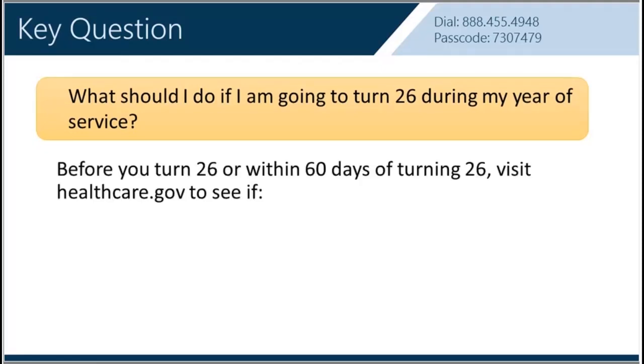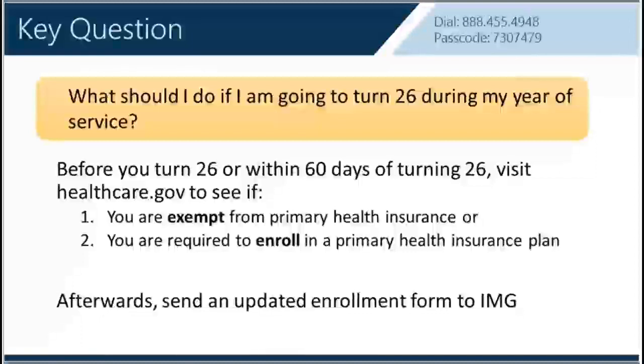So what you'll need to do is visit healthcare.gov before you turn 26 or within 60 days of turning 26 to see if you are either 1, exempt from primary health insurance, or 2, required to enroll in a primary health insurance plan. Whatever the result is, you will need to submit an updated enrollment form to IMG, either with that ECN, your exemption certificate number, or the new plan information if you have coverage for yourself.